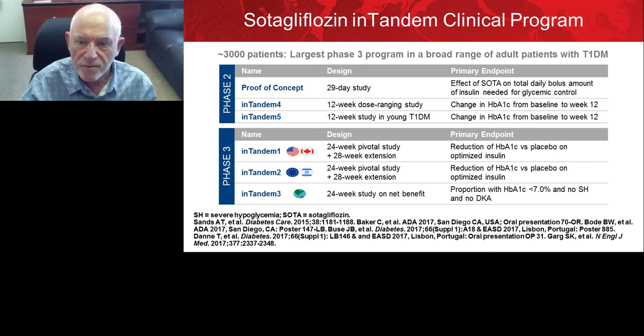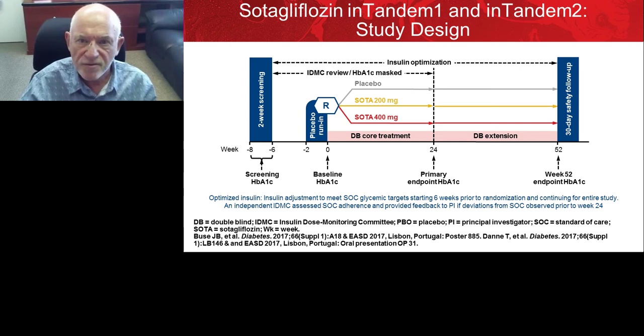This shows the design of TANDEM 1 and TANDEM 2, essentially looking at 200 or 400 milligram doses. A1C was masked, and you can see that the results of this study show beneficial effects in the pre-optimized insulin therapies, with reductions in A1C from pretreatment, significant benefits with these two doses of sotagliflozin.